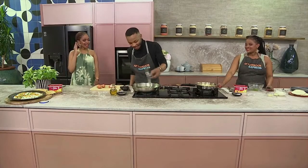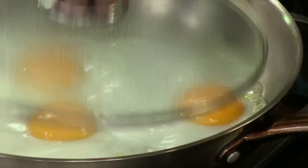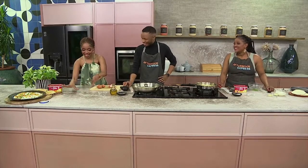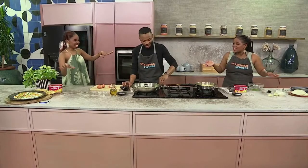If you want it over easy, you just keep it there for like 2 minutes extra. Because essentially, when you have to flip it and then you flip it, the egg goes... Exactly. And then it slides off completely.